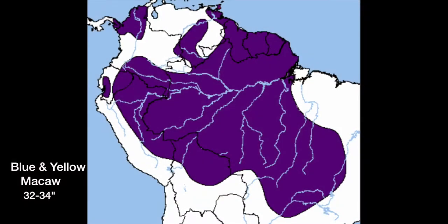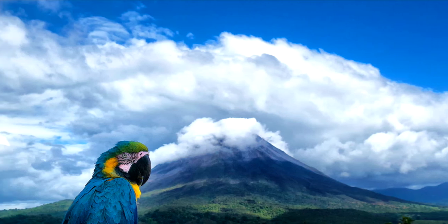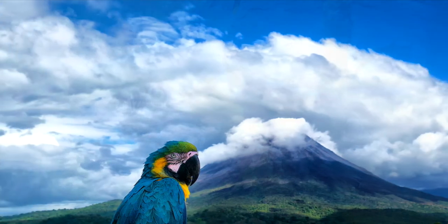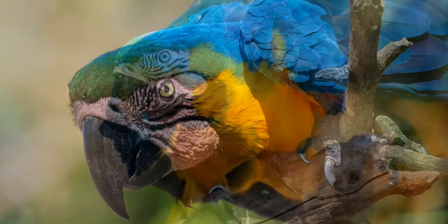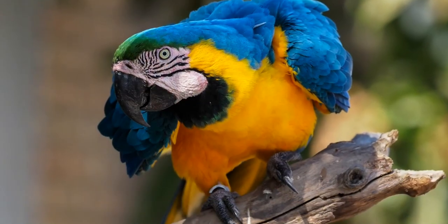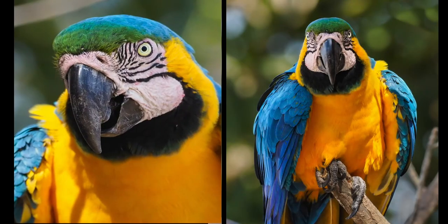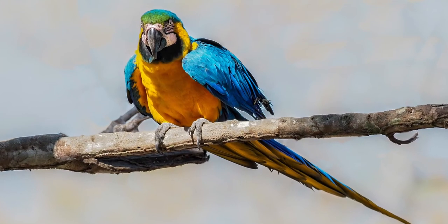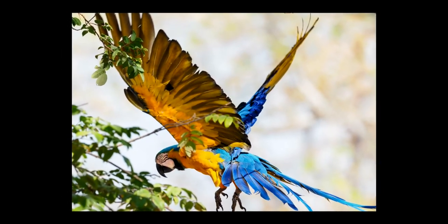The blue and yellow macaw can reach a length of 32 to 34 inches. As you can see, they are vivid in appearance. Their beaks are black and their naked faces are white, but turn pink in excited birds. The blue and yellow macaws generally mate for life, and they almost exclusively nest in dead palms. Blue and yellow macaws live from 30 to 35 years in the wild and can reach sexual maturity between the ages of 3 and 6 years.